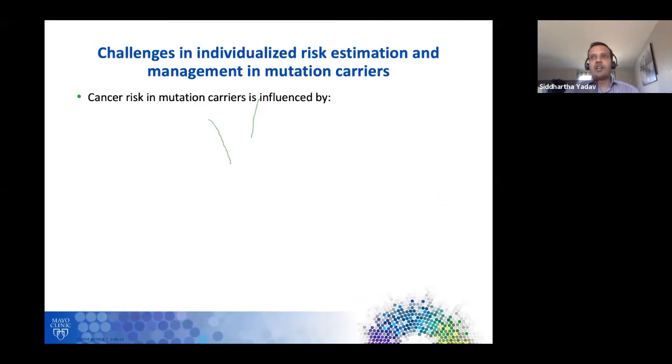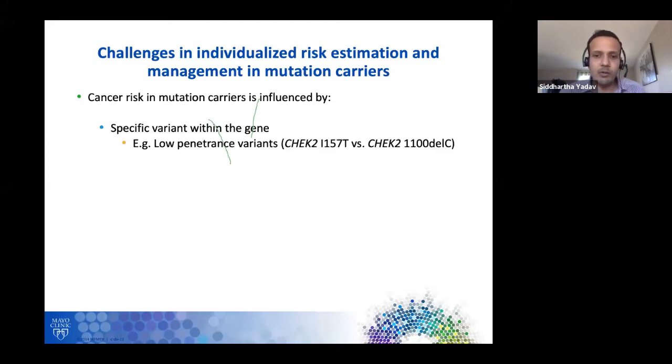So that's all based on, you look at a gene and you say, okay, you have a mutation in this gene, this is what we are gonna do, risk-reducing mastectomy versus all of that. That's all good, but that's just looking at the gene mutation and looking at the risk. But we know that cancer risk in mutation carriers is influenced by several other factors, including the specific variant within the gene. As an example, within CHEK2, if you have the I157T mutation, the relative risk is 1.4-fold. So that does not even cross your 20% lifetime risk threshold. So these women with this mutation have slightly increased risk of breast cancer compared to general population, but really do not meet threshold for MRI screening. Whereas if you look at CHEK2 1100delC, these women have almost twofold increased risk of breast cancer, and so they would meet criteria for MRI screening.